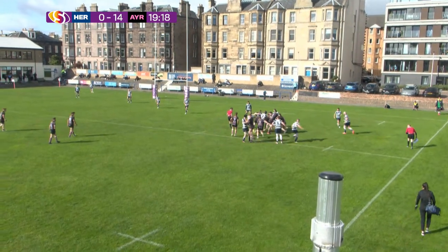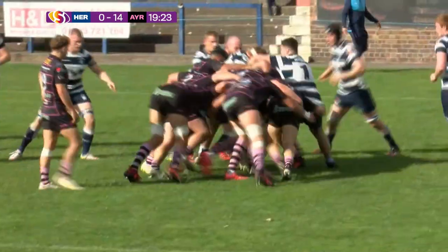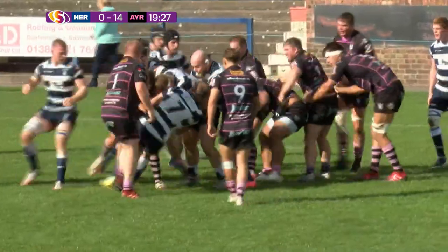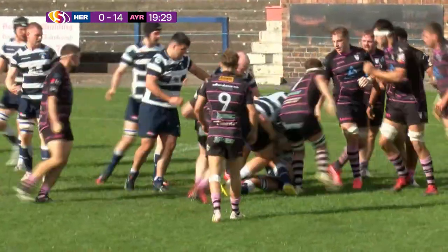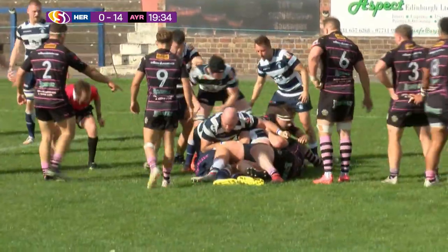Well taken. The inevitable surge from Ayrshire Bulls again. They're very, very tight all together. Heriots have turned it, opened it up. Ball's there, fellas.